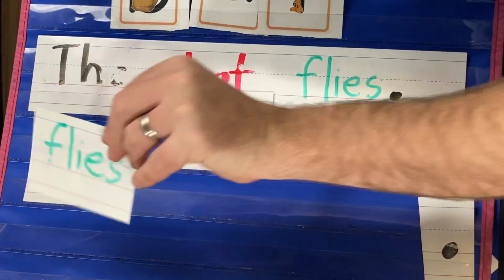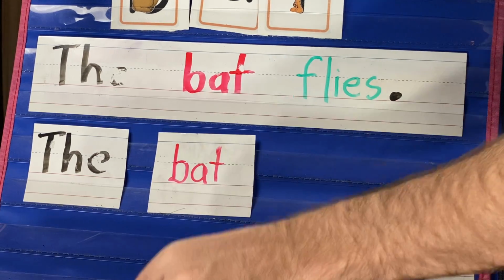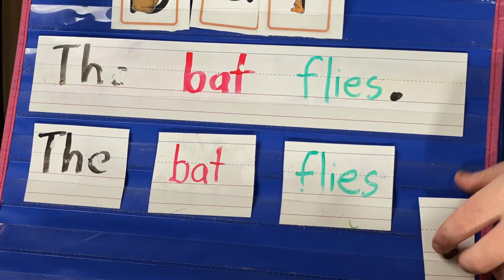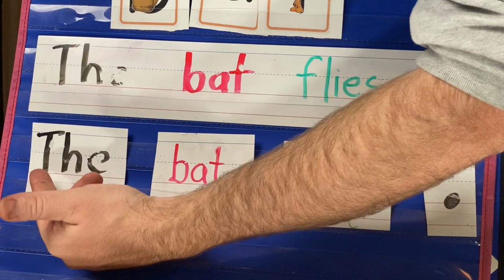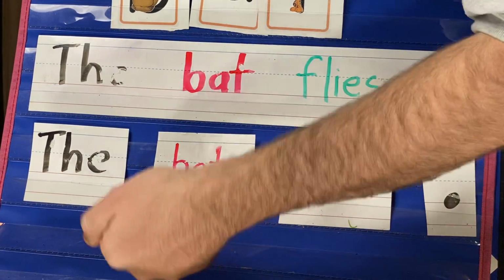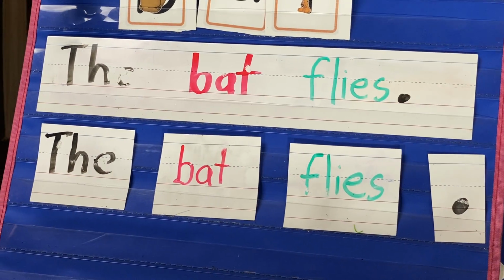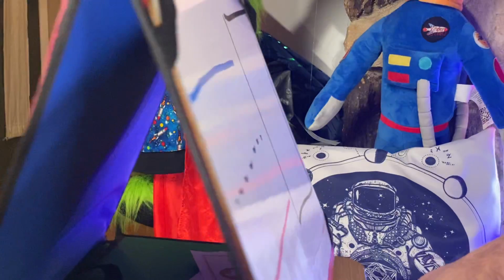We got the. Bat, here's the next word. Flies, and then of course, end our sentence with a period. And every sentence should start with a capital, end in punctuation, have finger spaces as well. So we have the bat flies. And that is our word of the day.